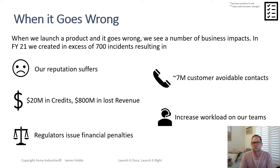What happens when it goes wrong when we launch a product? Well, basically what we see is a large number of business impacts. In financial year 21, we created 700 incidents, and these incidents result in reputation loss. We saw $20 million in credits and gave that away to customers. We saw an $800 million impact to our revenue.